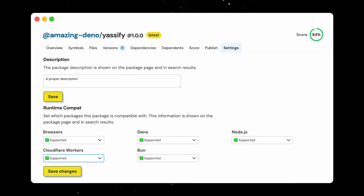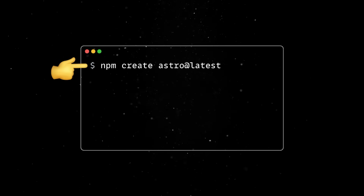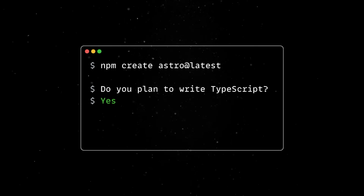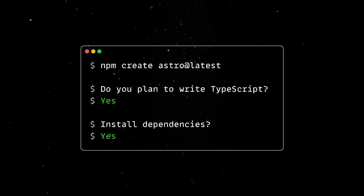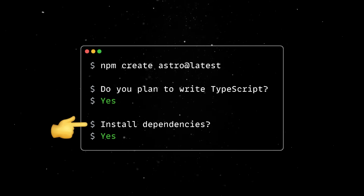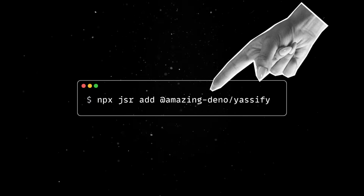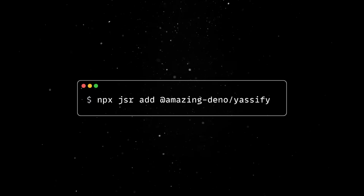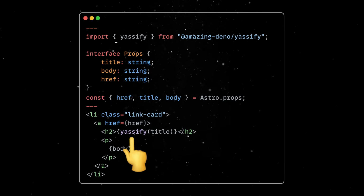With our module published, we can easily add it into any existing projects. Let's create an Astro project that uses Node using the following command. Accept all the default options, including the option to develop with TypeScript, and allow Astro to install all its NPM dependencies. Once the project is created, I can install my module using the following command. This is all we need to do. Now we can jump into an Astro component, import our method, and use it in our code.